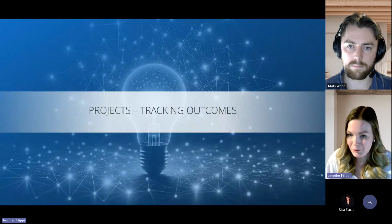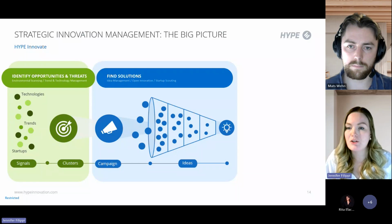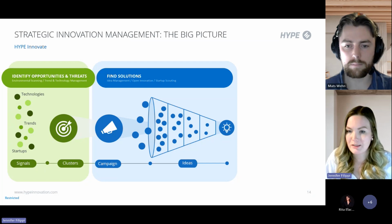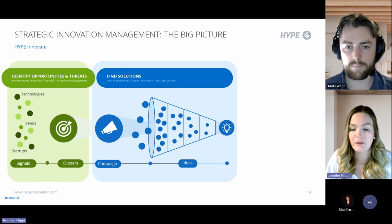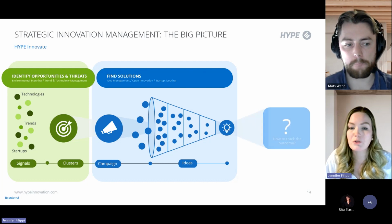Before we jump into a demo, I would like to quickly introduce our second add-on here, which will be projects. Now that we have a process that ensures the creation of ideas that are aligned with market trends and technologies, we really want to ensure that these will help our organization to accelerate their business. So they need to be turned into measurable results. Innovators are therefore often confronted with the question of how to track the outcomes of their innovation program.